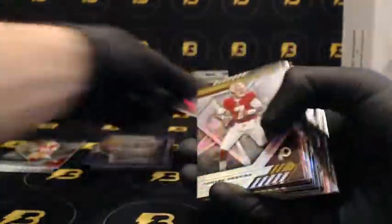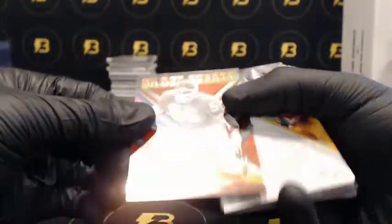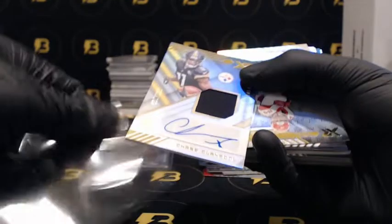We got Mims for the Jets, Haskins and Brown. We got Delpit for the Browns to 249. Goff for the Rams to 99. We got Taylor to 149 for the Giants. And Claypool, nice jersey autograph to 199 for the Steelers.